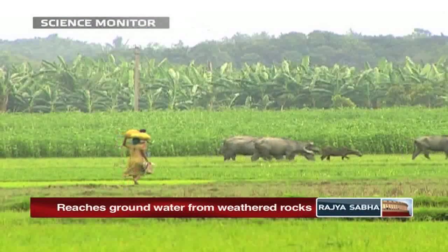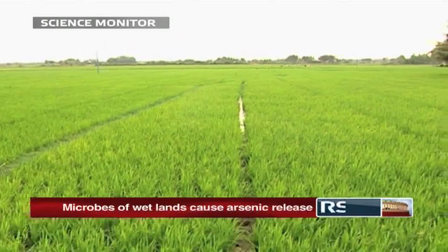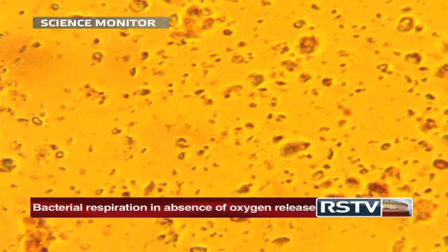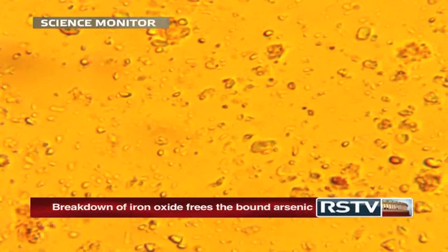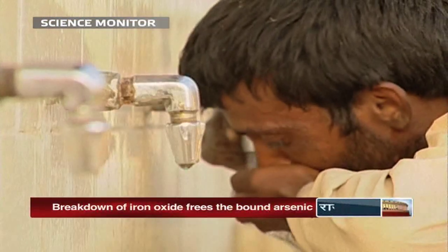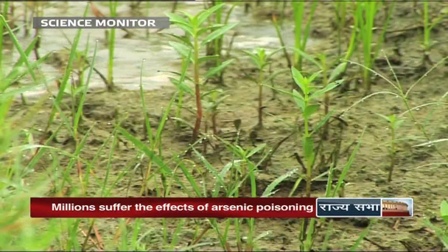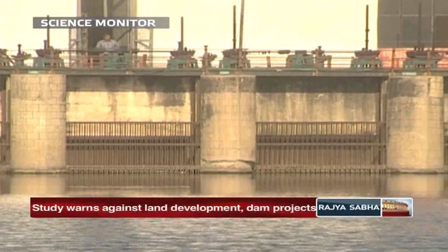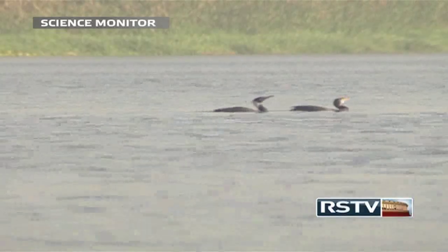This process seems to be controlled in seasonal wetlands, as sediments exposed to oxygen during dry spells are completely decomposed and prevent respiration in the absence of oxygen, which releases arsenic. The study gives important clues to mitigating arsenic contamination of drinking water and has important implications in land development and dam construction projects, as they involve conversion of seasonal wetlands into permanent wetlands, which accelerates the process.